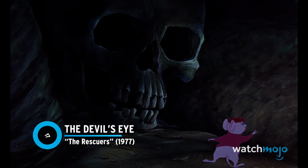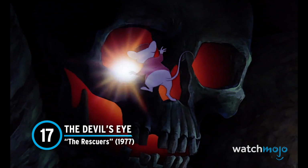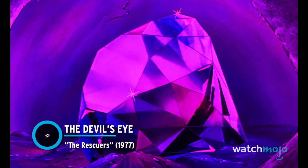Number 17. The Devil's Eye. The Rescuers. There's something instinctually alluring about diamonds.